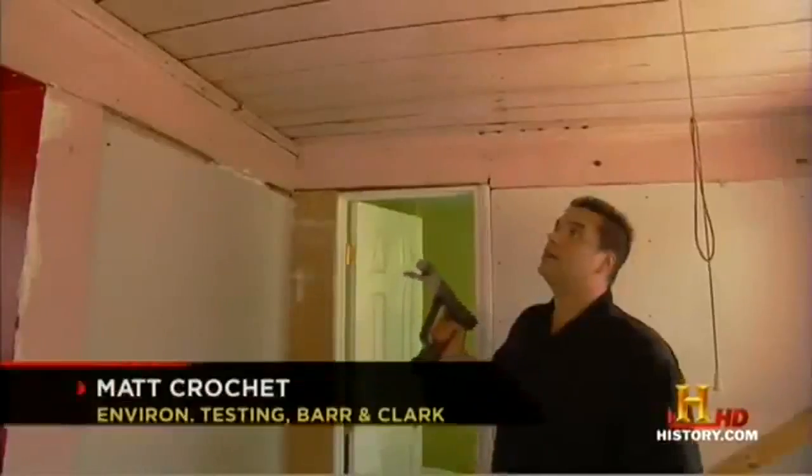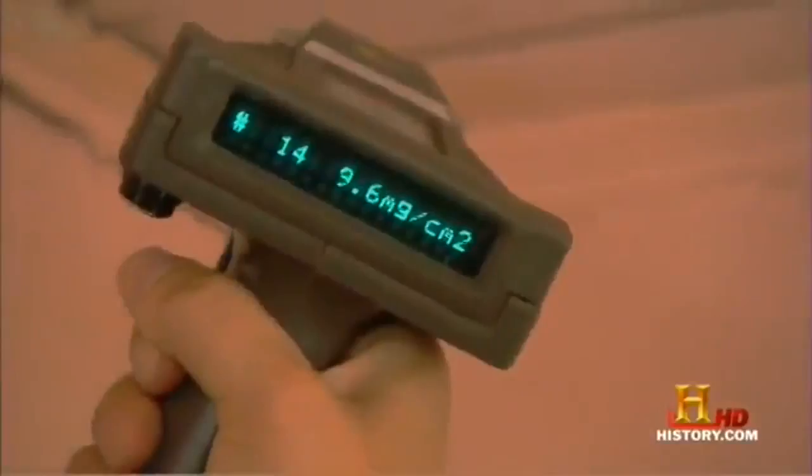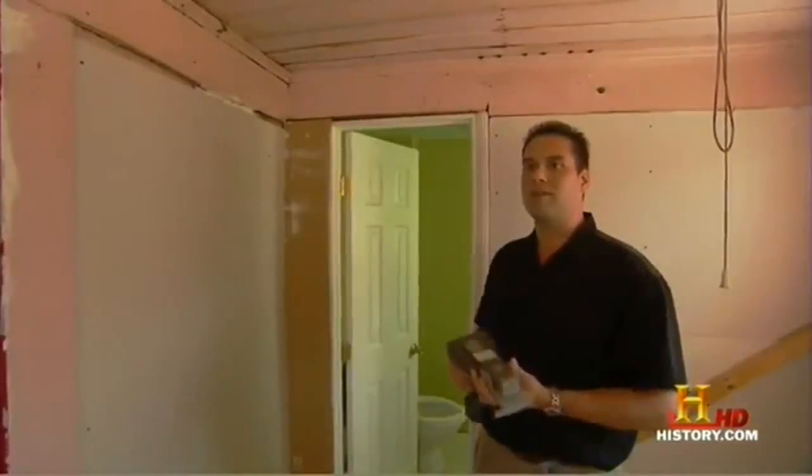And here we have a ceiling. It's damaged. The paint is chipping, peeling, has some mold damage. The reading is 9.6. That has a significant amount of lead in it and should be treated.